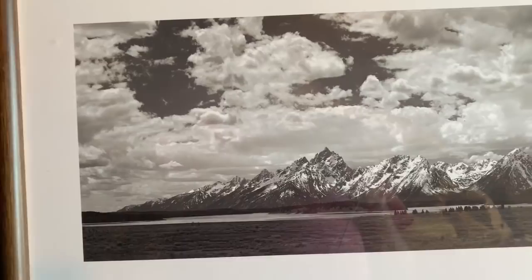Finishing up, I pulled it all out. Some type of photography print. Steve Johnson 04. Pretty nice. I would love my house to be right here, and then that's my whole view. That would be dope. I would be really happy with that.